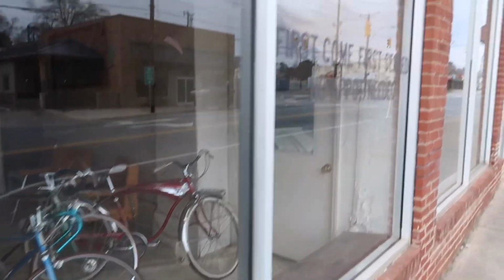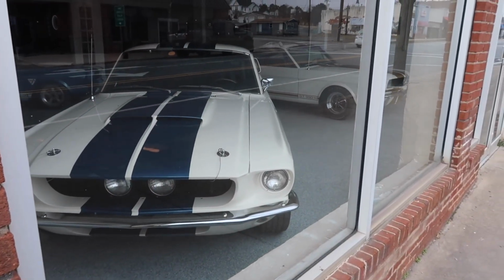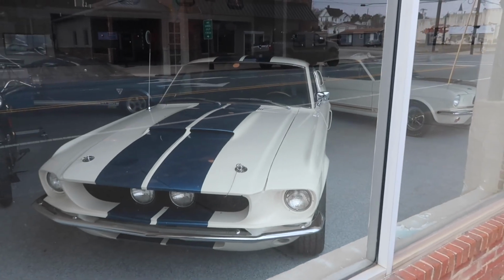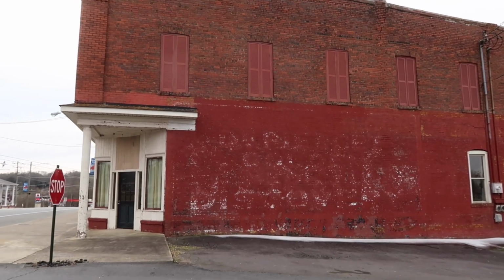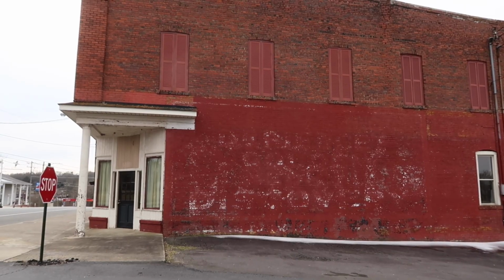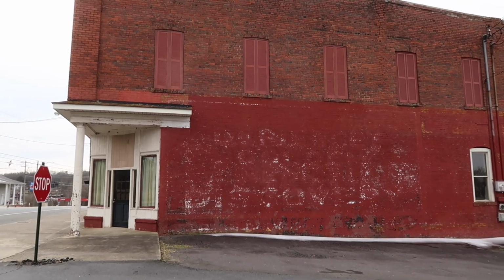No appointment needed. First come, first serve. And classic car ads are inside these windows as well. Yeah, take a look. There's quite a few in here. Always a fun game of sorts to try to figure out what was written here, what the advertisement was. A lot more difficult than Wheel of Fortune. That's a tough one. Looks like there's a B there at the front.